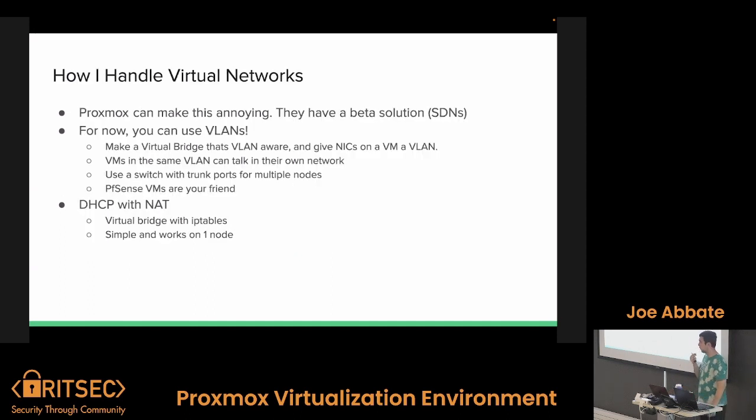Okay, virtual networks. This is a fun time. Proxmox doesn't have the most intuitive method to virtualizing networks, unlike other solutions. They are currently working on something called SDN, a software-defined network. Bradley Hawker is working on that if you want to talk to him about it. That's still in beta, so here's how it's done kind of today.